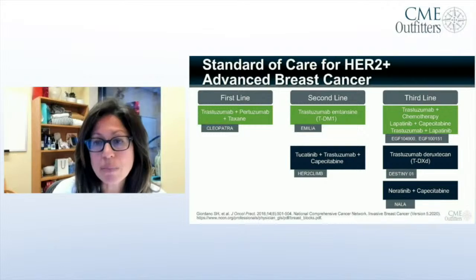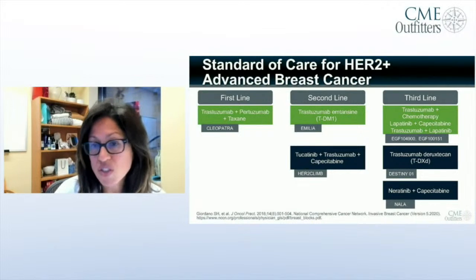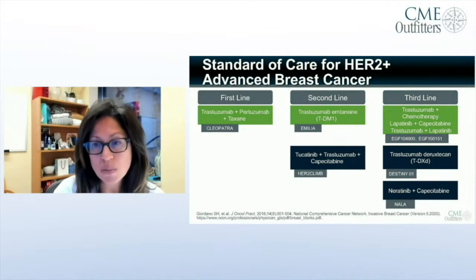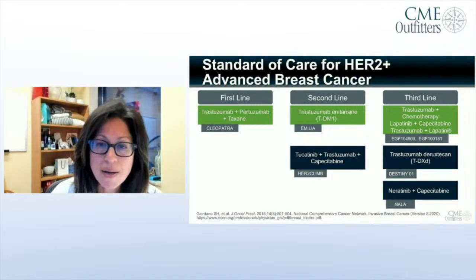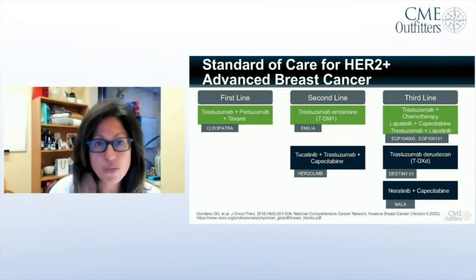In the third line and beyond, of course, there are a number of available therapies, and most of these have not been directly compared to each other, and most have a fairly modest level of activity. And so there's really no one preferred treatment in that space, and it's really been up to physicians and their patients to choose in that setting. But as you all know, over basically a 6-month span of time this past year, we saw the rapid approval of 3 new HER2 targeted therapies.